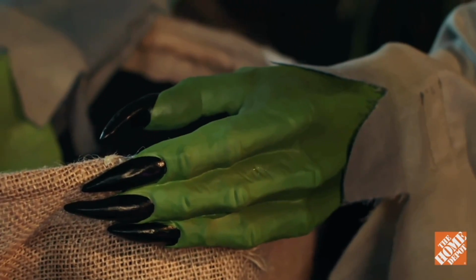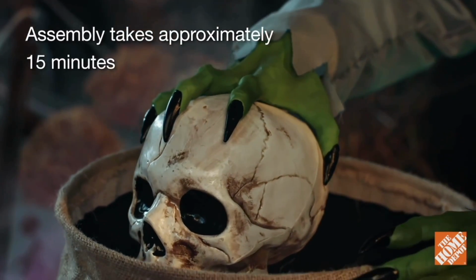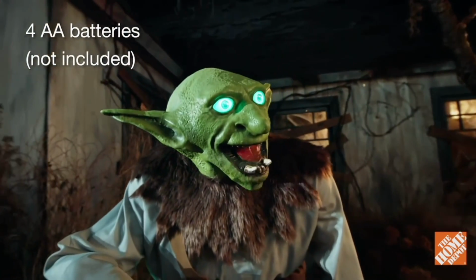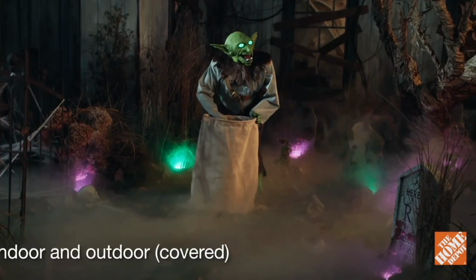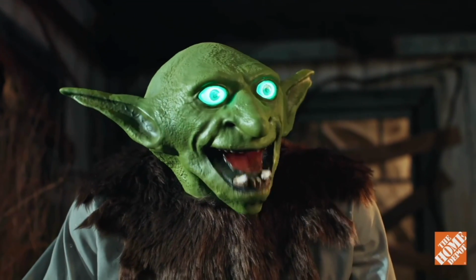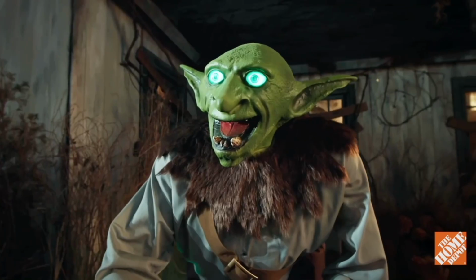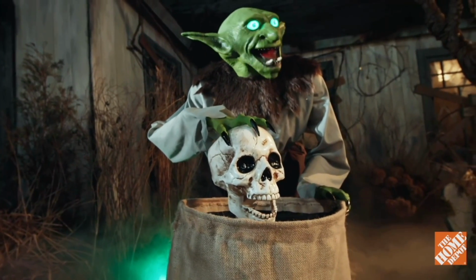His large, sharp claws hold his secret skeleton safely stashed away in a burlap sack. Powered by 4 AA batteries, the goblin goes indoors or outdoors covered, wherever fresh meat is about, and is easily broken down and stored until next year. But you may want to check on him every now and then. There's no telling when the goblin might crave a midnight snack.